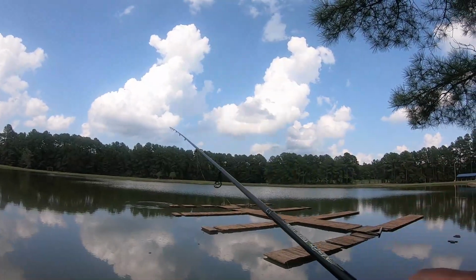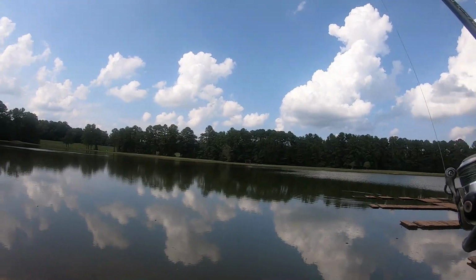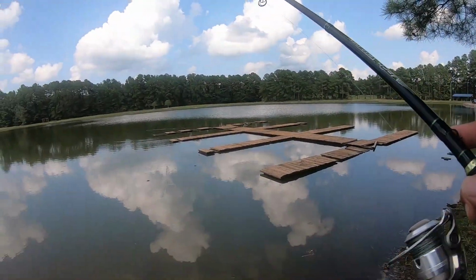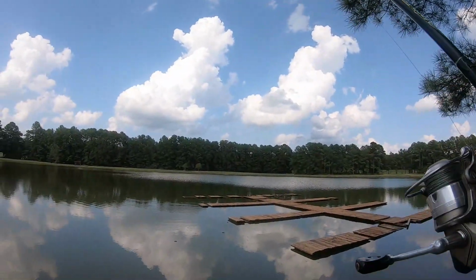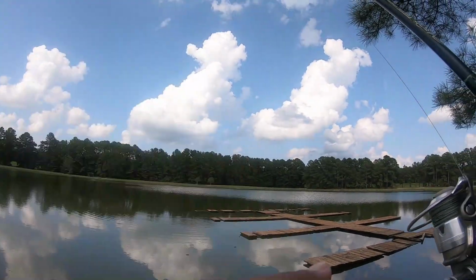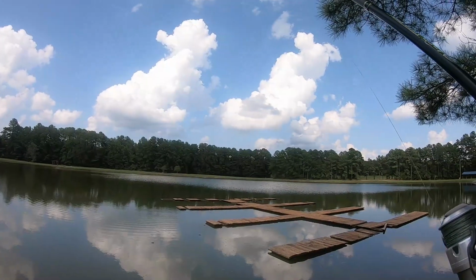See if we can get bit. It's kind of rough. Hopefully y'all can hear me good. The man over there with the weed eater. We're at a local park called Luther Britt Park. It can have some good fishing at times, but oftentimes it's tough.